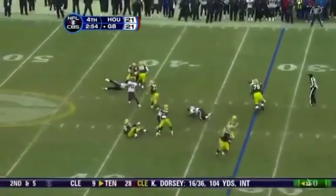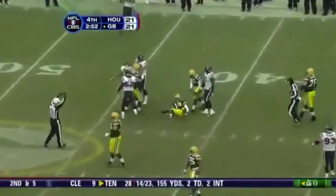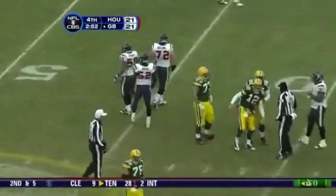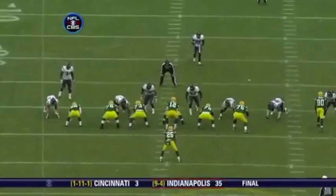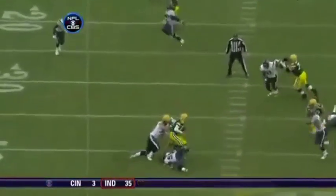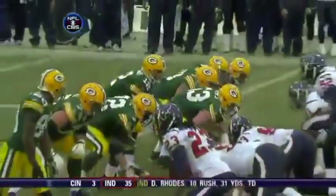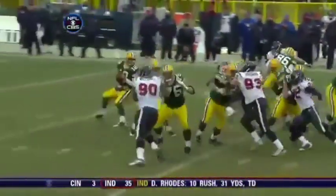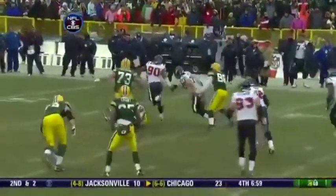In trouble. Rodgers sacked at the 41. D'Amico Ryans, the middle linebacker, shot the gap and made the play. And that may have taken them out of field goal range. That is a huge defensive play, as big a defensive play as the Texans have made all day. Ryans just gets right past the right guard, Darren College, and gets right up into the backfield. He times the snap count perfectly, and Rodgers has got no chance.